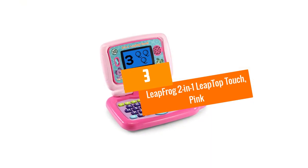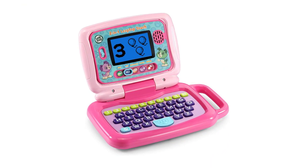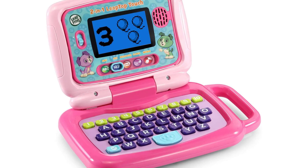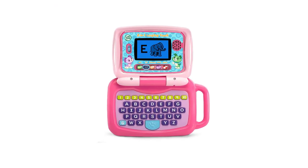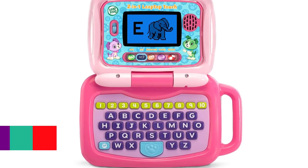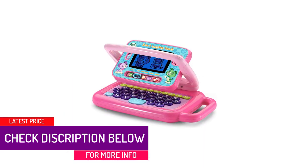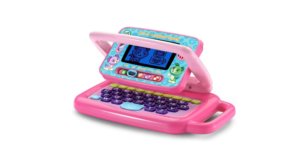At number 3, we have the LeapFrog 2-in-1 LeapTop Touch, Pink. Get your kid this 2-in-1 laptop that can convert into a tablet with 1 quick motion. Simply flip the screen to switch it up from the keyboard to a modern tab mode. Now your young one can enjoy a versatile use with the same machine. Also, this device comes with an easy-to-use keypad with A to Z letters and 1 to 10 numbers. They are easy to press and very responsive to make the action more efficient.